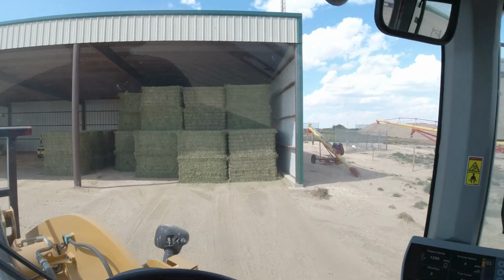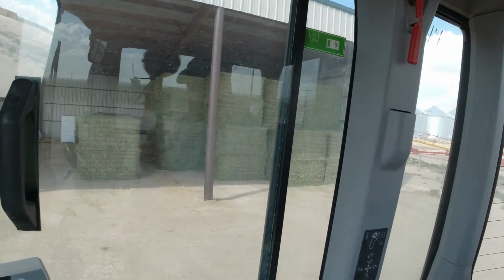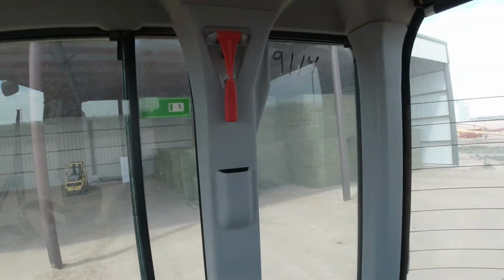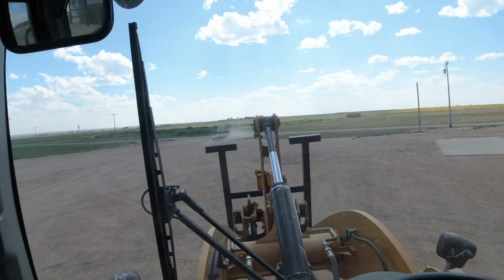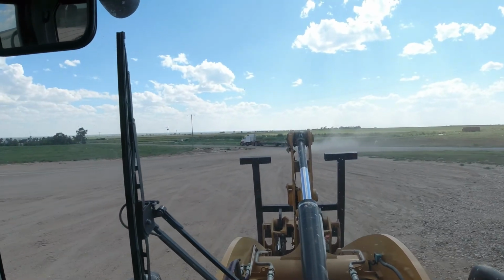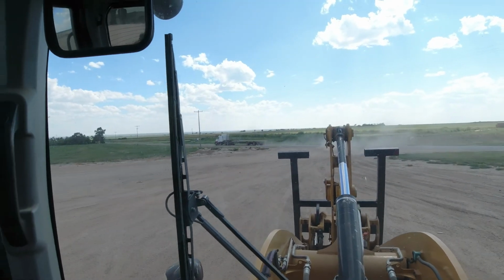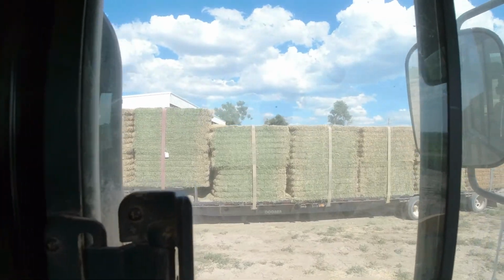Not gonna lie, guys, 3 loads of good looking barn hay put away in the shed. Makes the late night last night not so bad. Another one on schedule for tonight. But now I got Cody in the truck. We're gonna run, get a load of grinder hay, get it delivered to the feedlot, and go check on the harvest, guys. Oh yeah, there's some grinder hay.